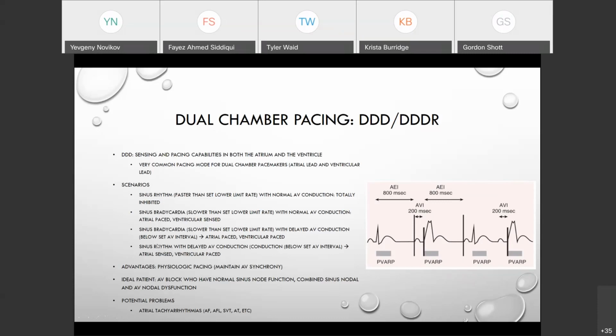Now, the other possibility is, let's say that your atrial activity is fine, but you have delayed AV conduction. So let's say an atrial rate of 70, but you have a delayed PR interval, again at 350. So your atrial rate comes in before your interval is timed out. You allow for normal atrial activity, but your AV interval exceeds your preset limit, and so you deliver a ventricular paced beat.